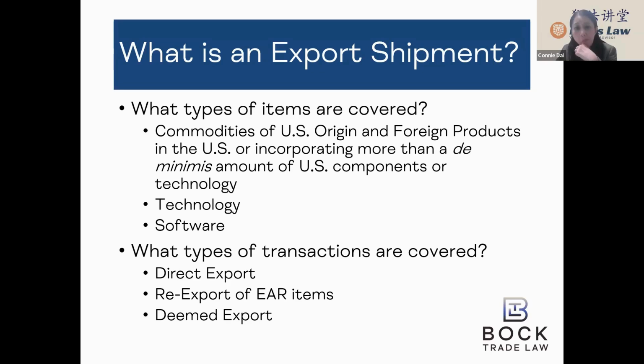Okay. It's a complicated area because it's a shifting number, meaning, for instance, for Russia right now, there is zero de minimis threshold for goods going to Russia. So if something built in France contains 0.5% US origin content, that exceeds the de minimis threshold for Russia, and that requires a license. So how does it work in the technology field?